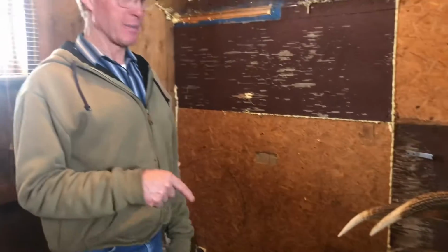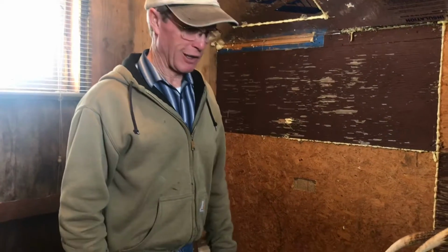Another thing that will give them a tendency to fly is if they see light, they'll fly to the light. So I always keep it dark in here. We opened the shutters so we could have some light for videography, and so a few of them are making a break for the window. That's right.